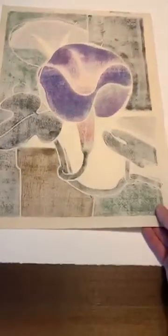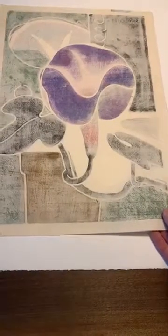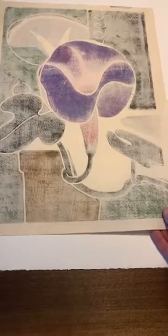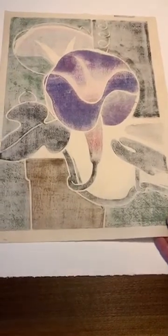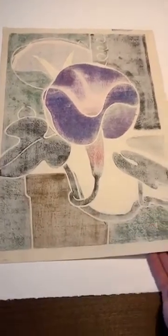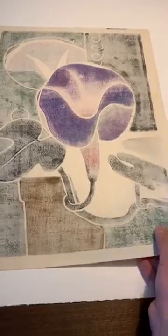Now, I wanted to show the back of the print. You could see that with any woodblock print, there should be bleed through the paper, and these are the pigments that have bled through to the verso. I always like to look at the back of the prints. I think they're as beautiful as the front.